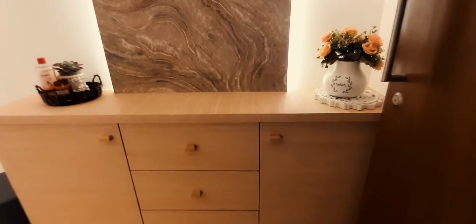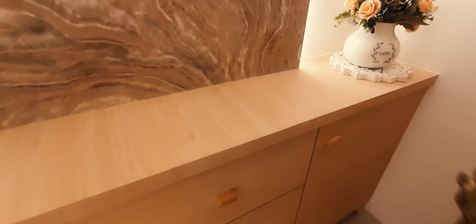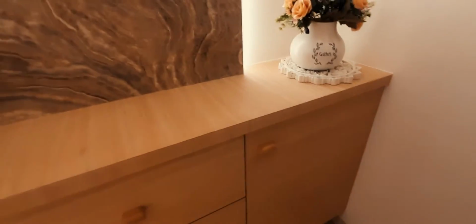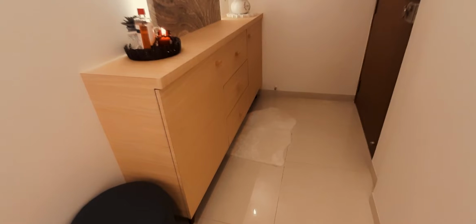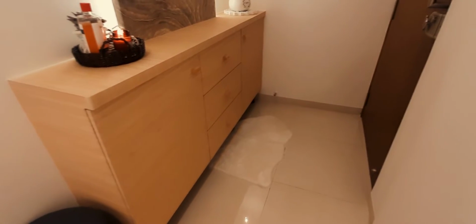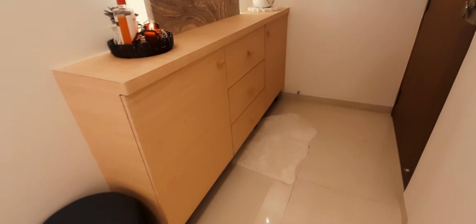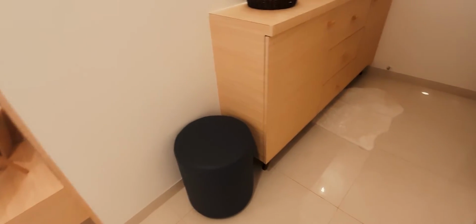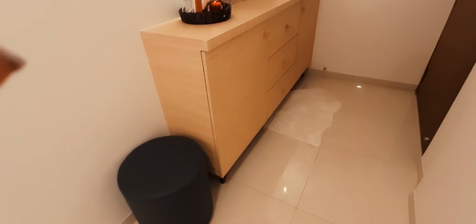As you enter the home, you're greeted by this beautiful console, which is also a shoe rack. I did not want the shoe rack to look like a typical shoe rack, and that's why we've made it look like a lovely entryway console. It has a series of drawers in the center and 2 shutters on the side to house all the shoes and daily essentials. There is a pouffe on the side of the console, so this can be used to wear your shoes or remove your shoes as you come in from the outside or go outside.